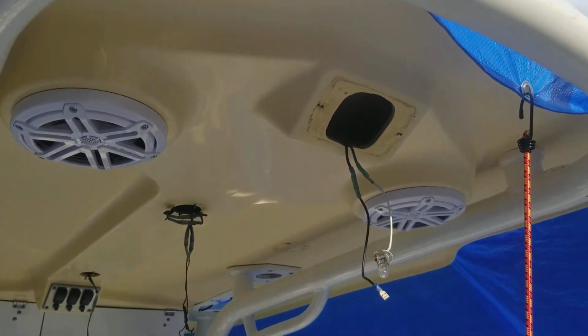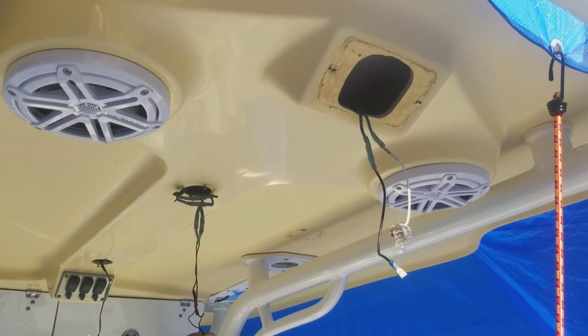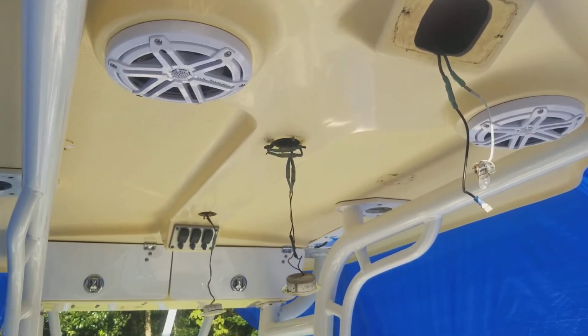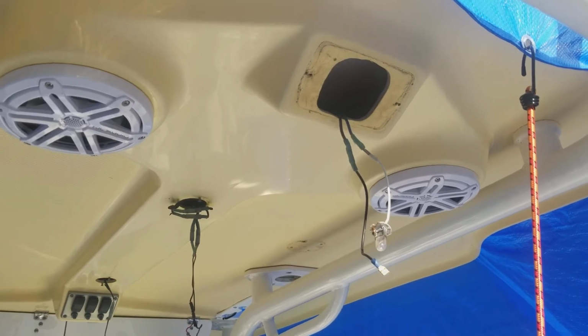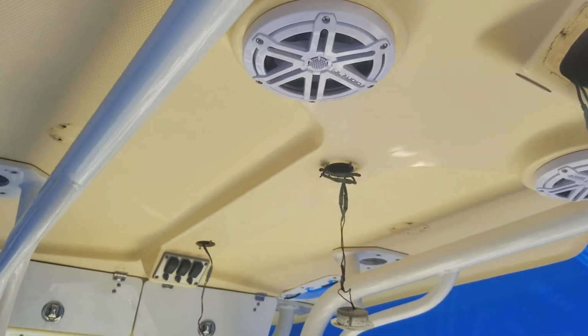I've put it off and put it off. There's so many other projects I've done on this boat that it needed to be addressed. And so I've had this temporary tarp on the boat until I park it back on my parking pad, just to try to dry it out and address the issue. So the question is, what's the issue?